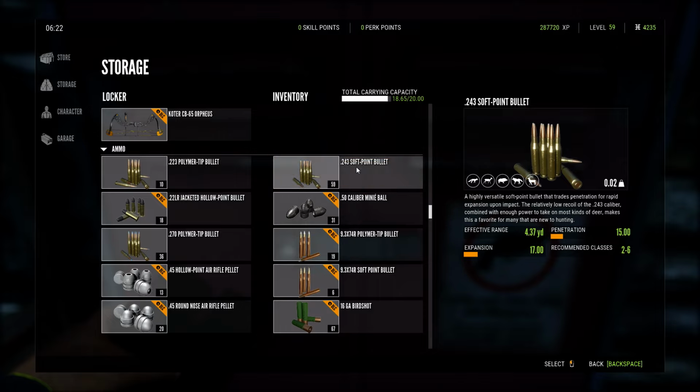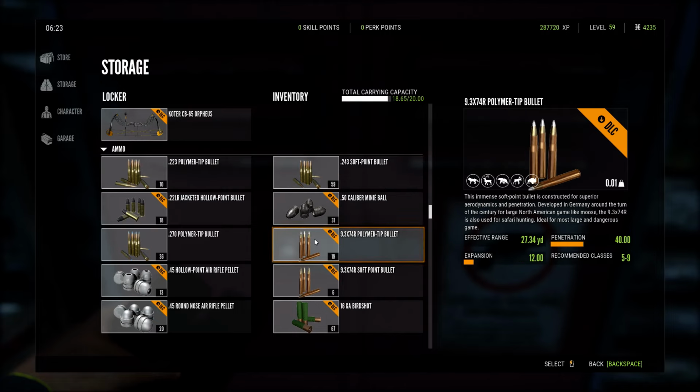The 243 covers classes 2 to 6. So anything between classes 2 to 6, that would be the Harlequin duck, the Red Fox, the Gray Wolf, and the Caribou. Although, since the Caribou is a class 6 and the highest for the 243 is a 6, that gets to be a little bit more of a dicey shot. The Grellick has the 9.3 by 74R polymer tip. That's classes 5 to 9, so we've got a little overlap there. That would also take care of the gray wolf and the caribou, as well as the grizzly bear, moose, and plains bison.